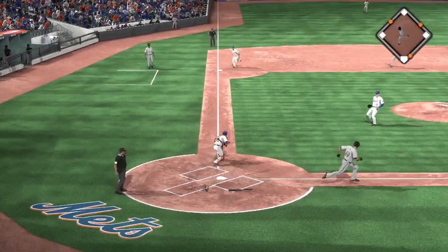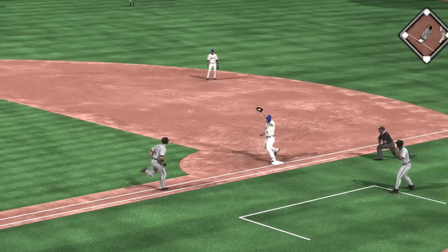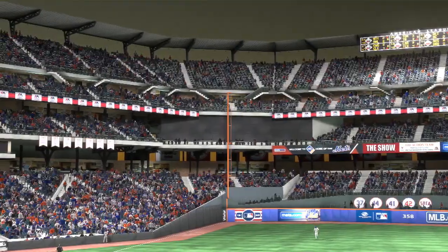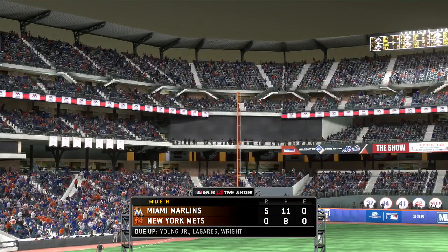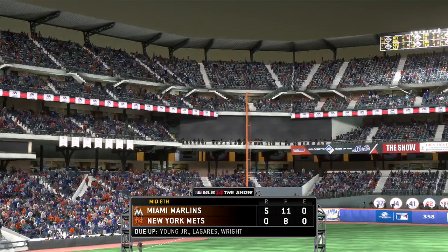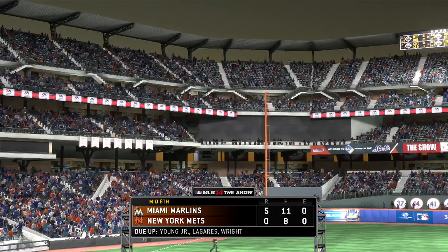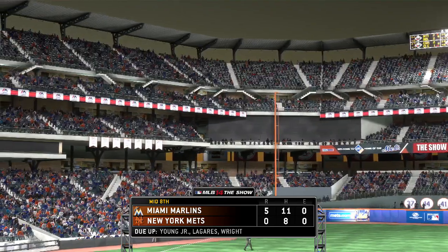Swing and a ball hit softly on the ground. Throw on to first will be in time, and the Marlins can't cash in here, and that ends the inning. So it's no runs on a hit, no errors, and 2 men left on. Not too many more shots left. Home half of the 8th coming up. Miami's out in front, 5-0.